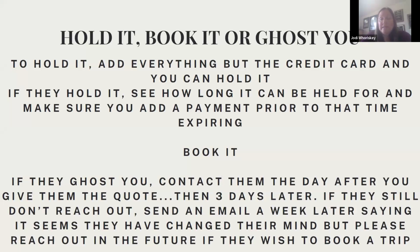I will then 3 days later email them again or text them. Sometimes I will text and say, I'm not sure if you saw my information, because sometimes they don't see the email. If I still don't hear from them, I will send an email a week later saying it seems they've changed their mind as far as booking a trip with me, but please reach out in the future if you wish to book a trip. And I wish them well. I don't harp on it any more than that. I send 3 emails or texts and that's it.